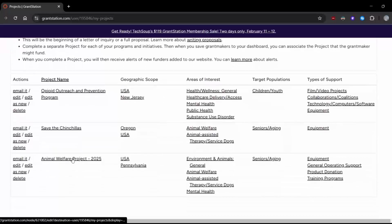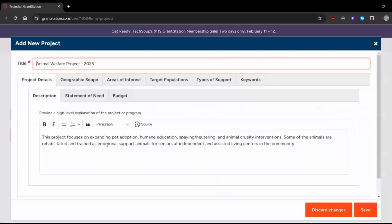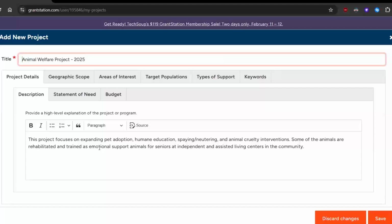It's my animal welfare project. Go ahead and click on Edit. We'll open this up and see what's in here. So here's our scenario. It's a project that focuses on expanding pet adoption, spaying and neutering, and animal cruelty interventions. Some of the animals are rehabilitated and trained as emotional support animals for seniors at independent and assisted living centers in the community. This very first tab right here is our description.